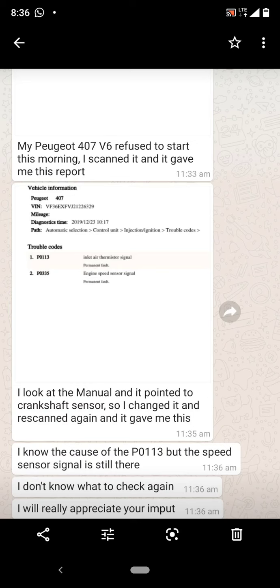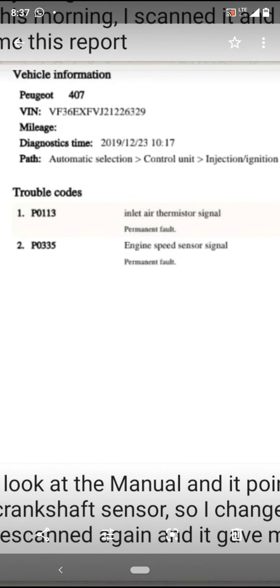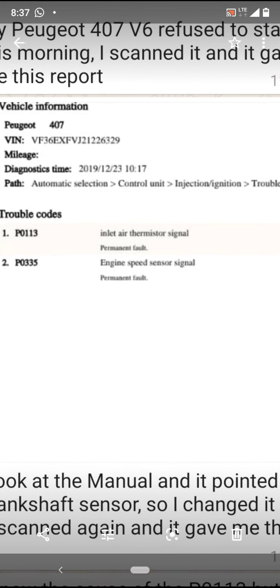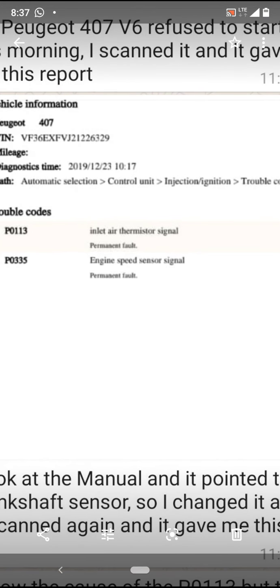So, this is another question. It says my Peugeot 406 V6 refused to start this morning. I scanned it and it gave me this report. From what I could see here, it's showing P0113 inlet air thermistor signal permanent fault.